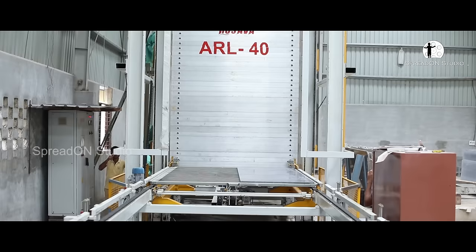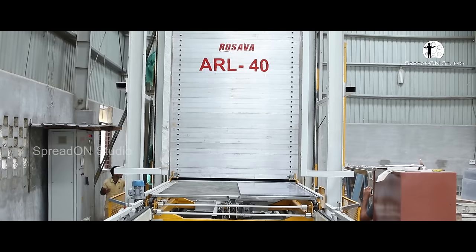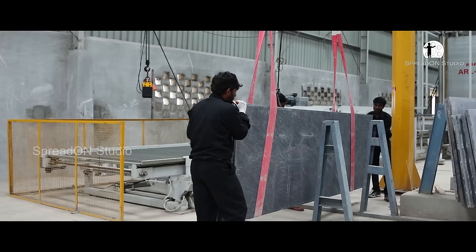This is the automatic resin line machine. After chipping, granite slabs with microscopic defects are treated with resin using this machine. Granite slabs are heated inside this machine.